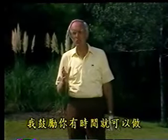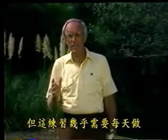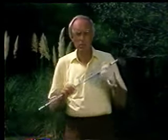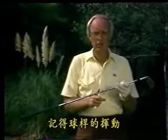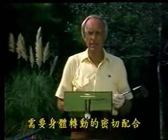I'd encourage you to use them when you can, even if it's at home in your backyard with a wiffle ball. But the drills need to be done almost daily to increase and improve your sensitivity for the swinging of the club. Remember, the club is the big deal. It must swing. The body moves to allow that to happen.